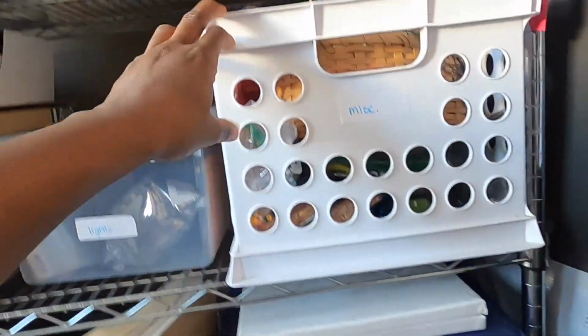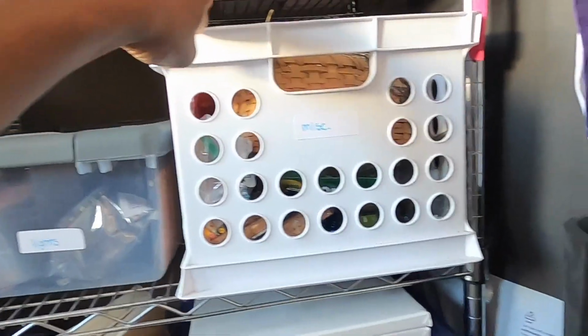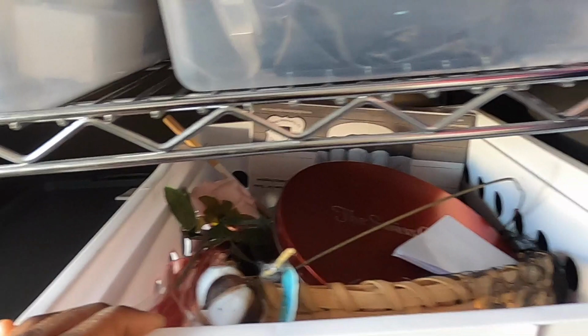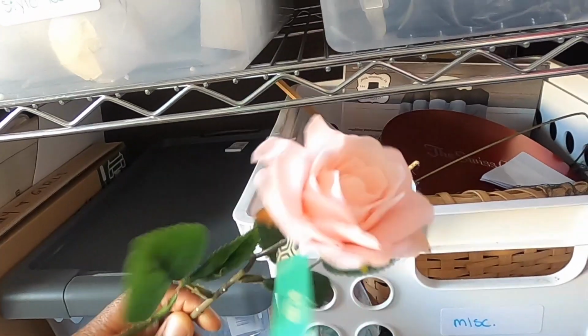Okay, this is miscellaneous. I hate having miscellaneous drawers and miscellaneous tubs because those are usually the junkiest, but that's what this is. It just has random items that don't fit in anywhere else, even though this should probably go in the greenery box, but whatever.